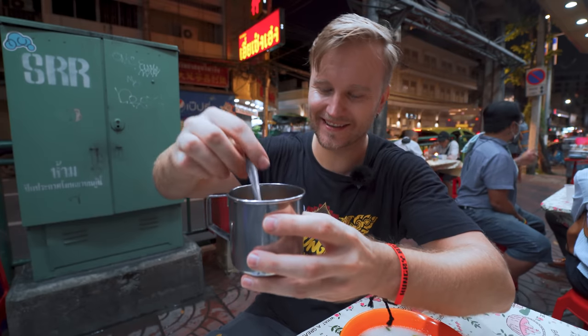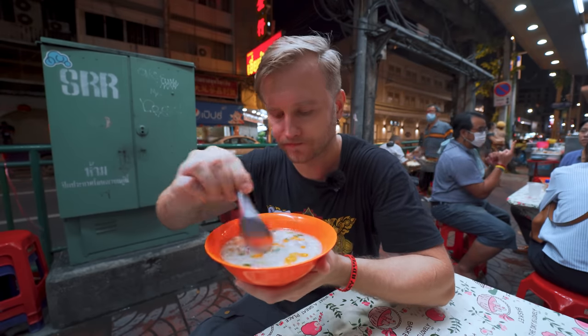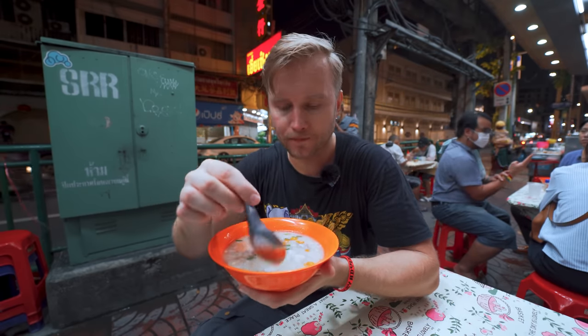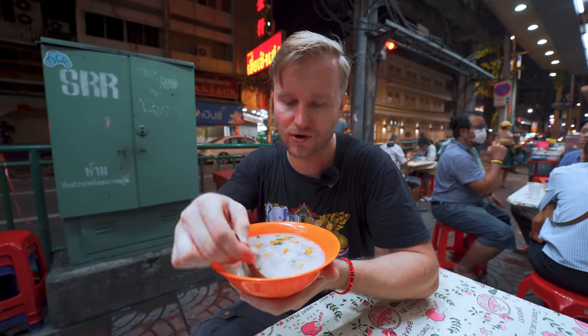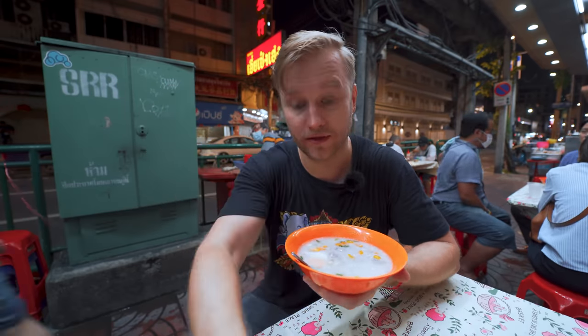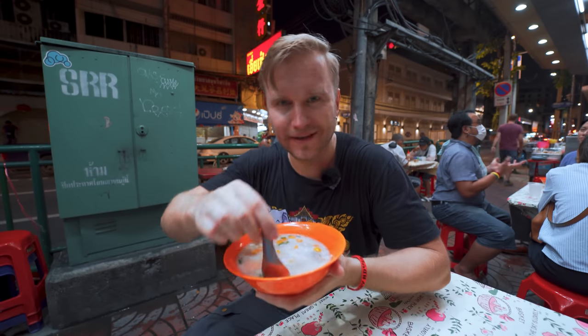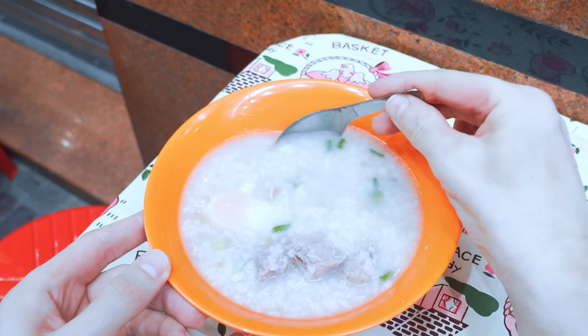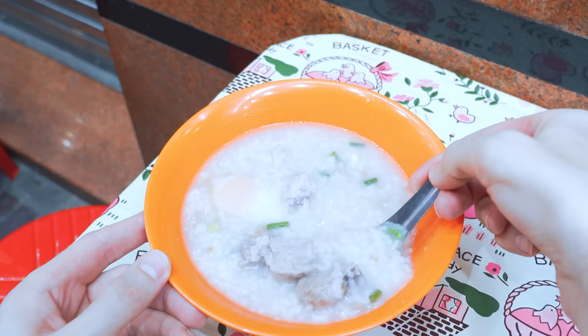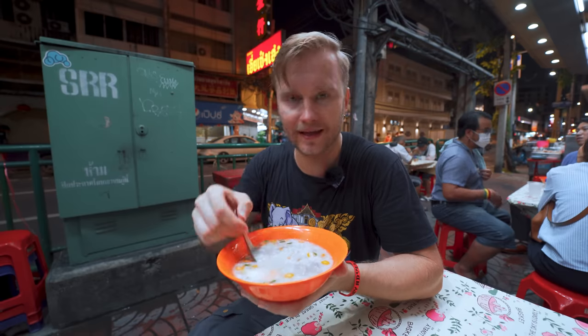Some chili. Chili with vinegar. Sometimes chili with fish sauce, but fish sauce has such a strong taste, so even half of this spoon is enough, but this one is vinegar with chili. Don't drink this, guys. I'll tell you a secret. Khao tom is the food number one every time when I'm getting sick or every time I'm having a hangover. I can't eat anything at all except khao tom.